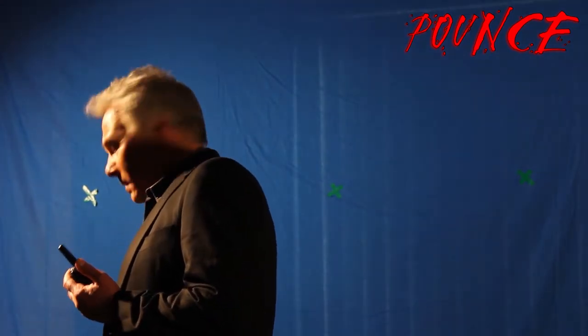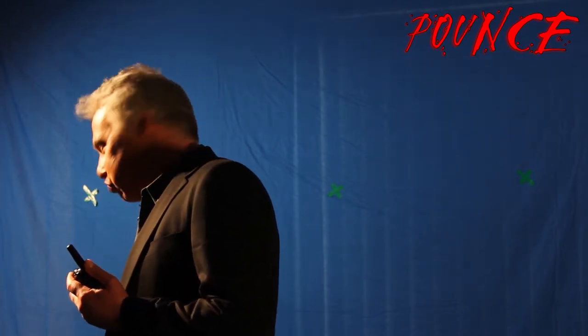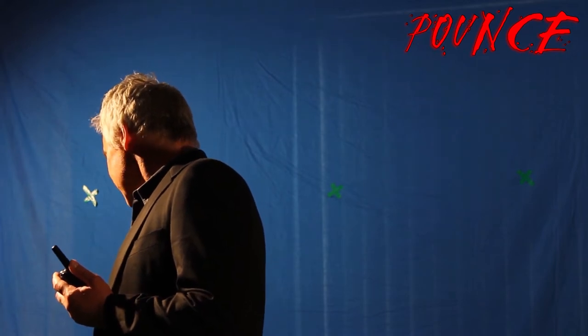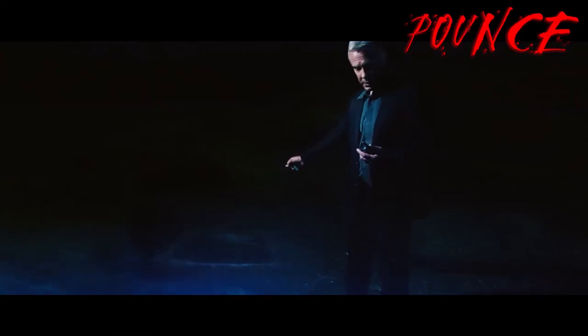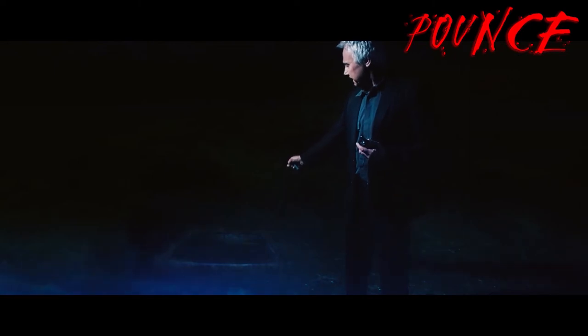Don't move. Don't look around. Just slowly put the gun down. There's people trapped down there! Just lower the gun slowly and then we'll talk. They haven't got much time! There's something down there with them! Don't move! Don't look around. Just slowly put the gun on the floor. There's people trapped down there!